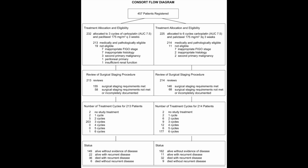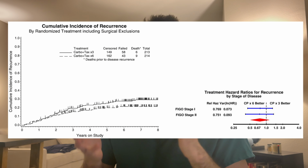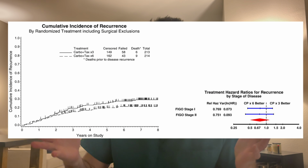Looking at Arm 1, there were a total of 213 patients, and Arm 2 had 214. But in Arm 1, 58 did not meet complete staging or had incomplete documentation, whereas around 68 in Arm 2 also didn't meet complete documentation. These patients were enrolled between 1995 and 1998, and here are the big findings for the paper.